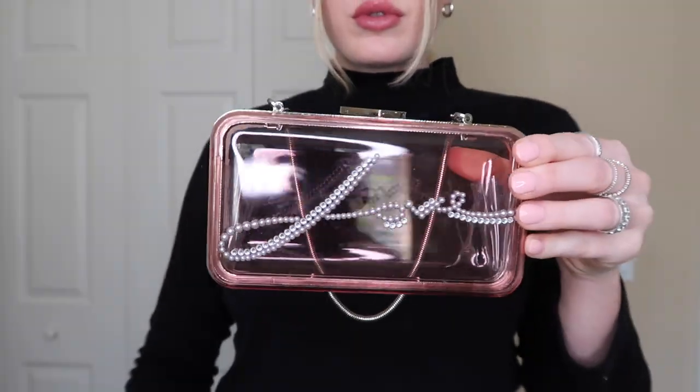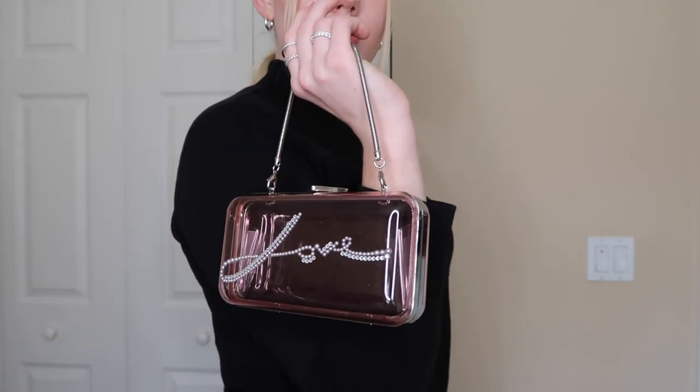I think this is just to have a smaller bag, yeah. So you can have it as a little handbag as well. I'll show you guys how it looks both ways, but for now, let me just show you what this purse is made of. So first of all, the main thing that really stands out is the love on the front.